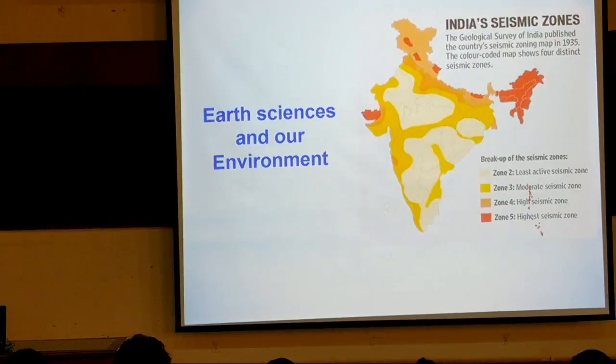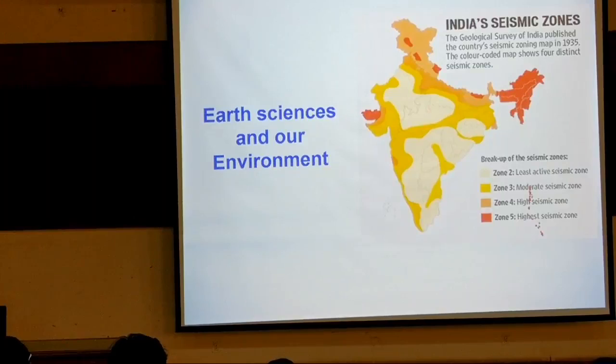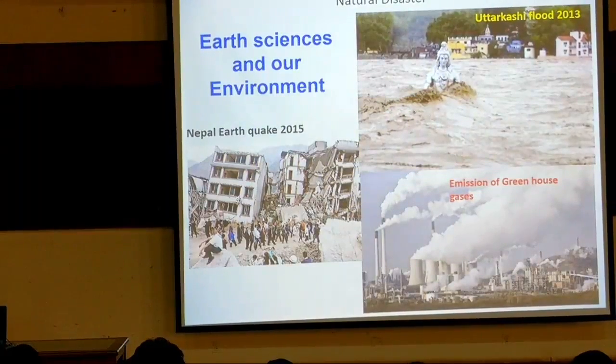As you can see, Earth has a lot of phenomena like earthquakes. So one of the things you essentially see is how you can zone different parts of India to tell which is a seismically more active zone and which a seismically non-active zone, and try to demarcate it. The same way, we try to do flood hazard maps for India. Then we talk about CO2 emission and particulate matter emission. So we try to see which regions are mostly affecting the environment, that is, the atmosphere, in different locations.